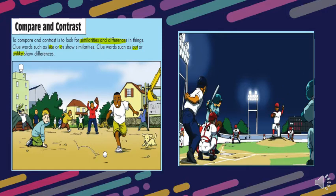On the left, they are playing in the street, or maybe I think in the playground. But in the other they are playing in a baseball field. On the left they are only schoolboys, maybe during recess, and in the other they are wearing sports shirts and outfits of the game.